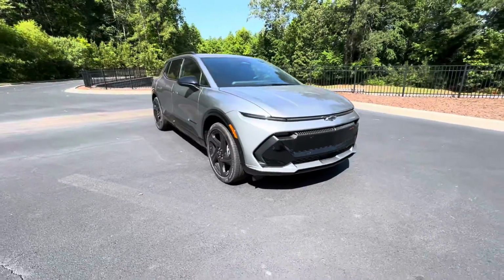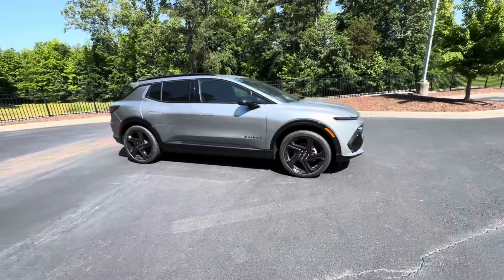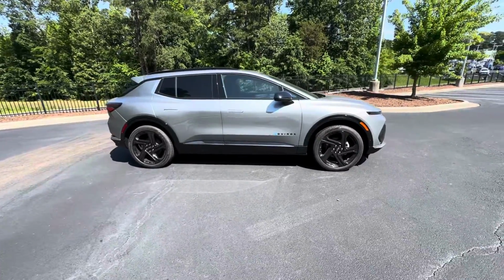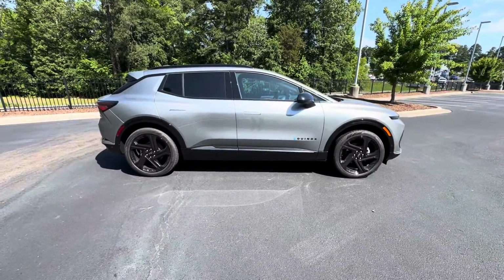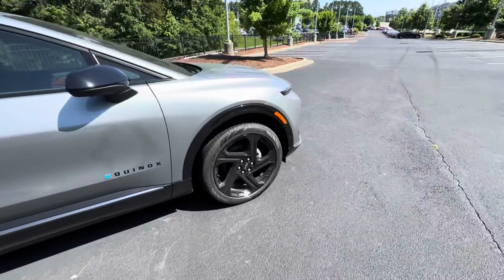Now these are front wheel drive. You can also get them in all wheel drive, but this one happens to be the front wheel drive variant. It's going to have 213 horsepower on your battery pack. You're going to have 319 miles of range, which is plenty to go around town or on a little trip somewhere.